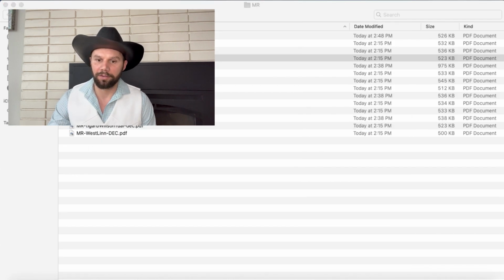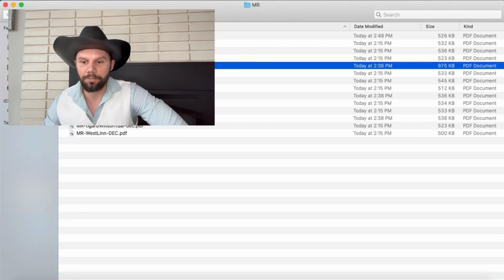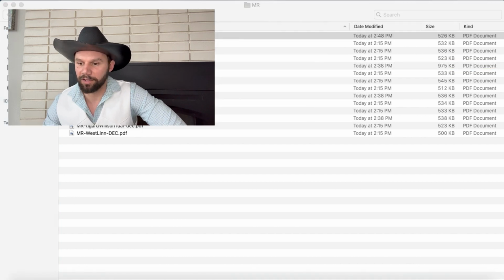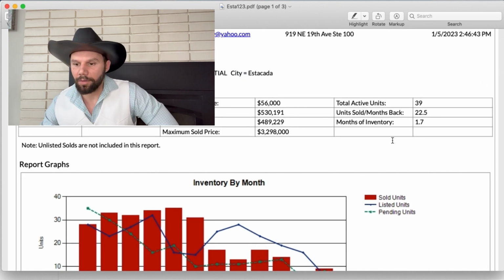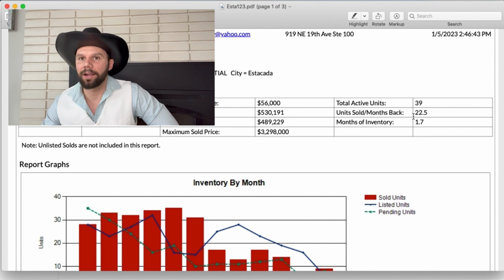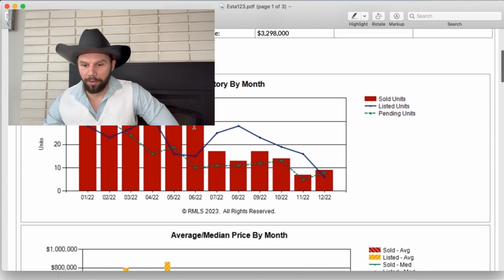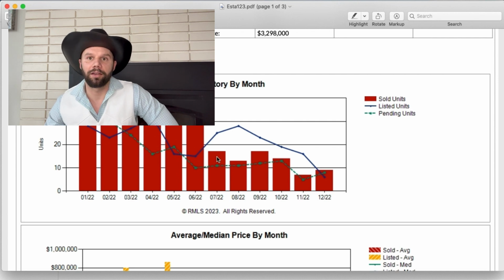Speaking of all that, another one of my favorite places, Estacada. And that's right, I had to resend that to myself. So Estacada, 39 active units. Kind of low, but kind of a small town too. And inventory by month, we can just see right here after June, the inventory in Estacada is like a shelf, just boop, boop.